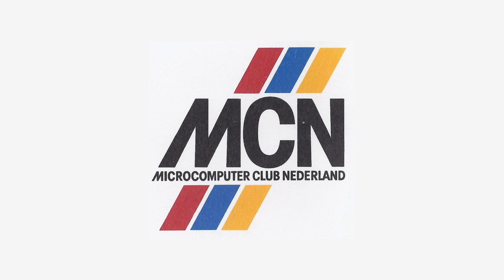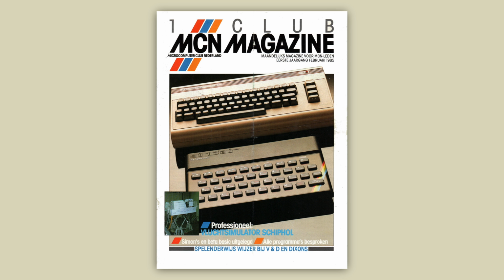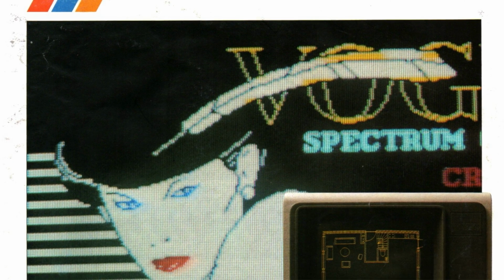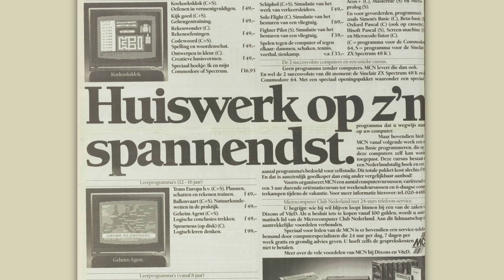The machine started to gain momentum when a large Dutch department store called V&D in 1984 launched a computer club. It was called MCN, and I think they stole the diagonal lines in their logo from the Specky, but I'm not sure. When MCN launched, it initially only focused on the ZX Spectrum and the C64, so I was really happy to have a club for my own computer, even though I had to share it with stupid Commodore people.